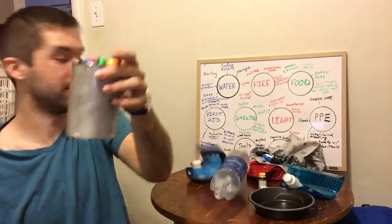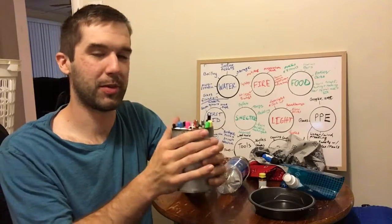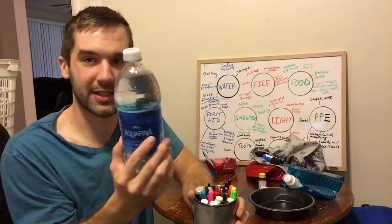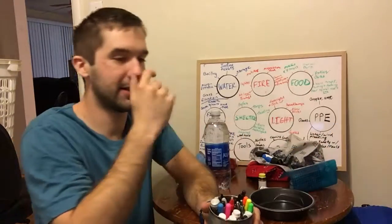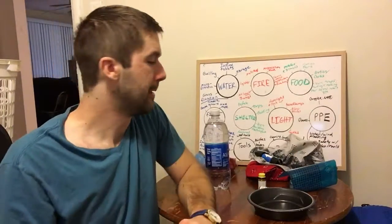So pretend this is the canteen right here. This is my little pencil cup. So pretend this is the canteen, and on the inside is a super thin plastic lining. What this lining is going to do, if you try to boil in it, is melt. It's going to melt in your water. Not only is it going to contaminate the water that you have, but it's also going to render the entire thing pretty much useless.